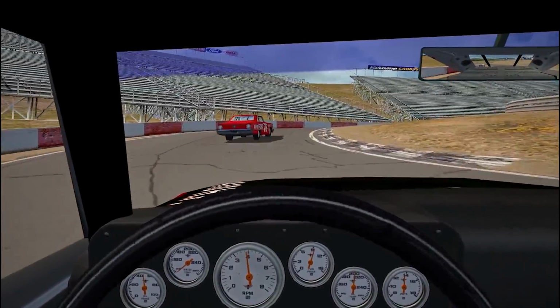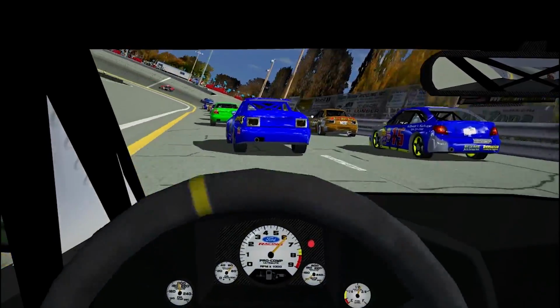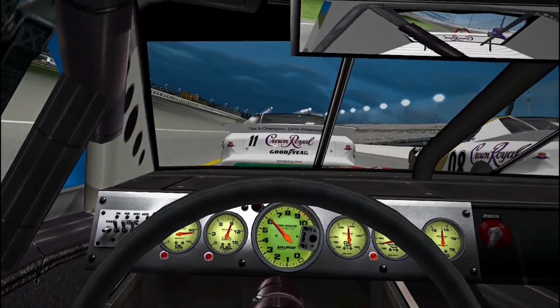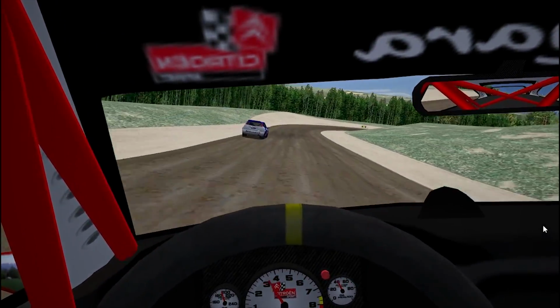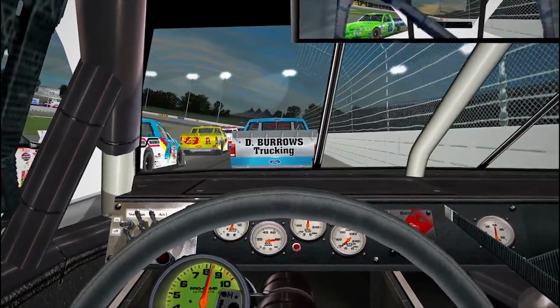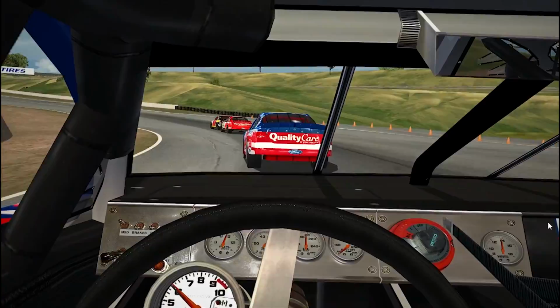Number 14. Playability. As I've explained multiple times throughout the course of this video, the combination of mods, tracks, paint schemes, etc. are virtually endless. You could theoretically choose a different mod and track combo every day for over 50 years and not repeat the same pairing twice. What other game gives you nearly that level of longevity and playability?